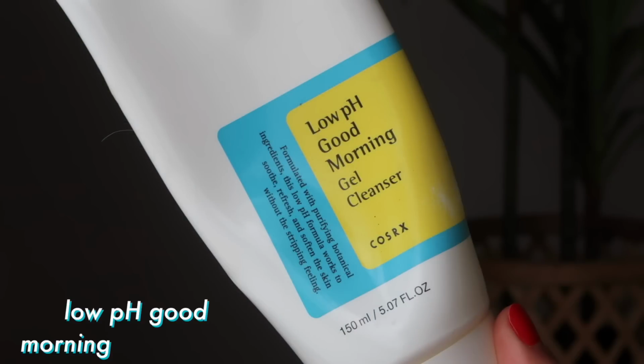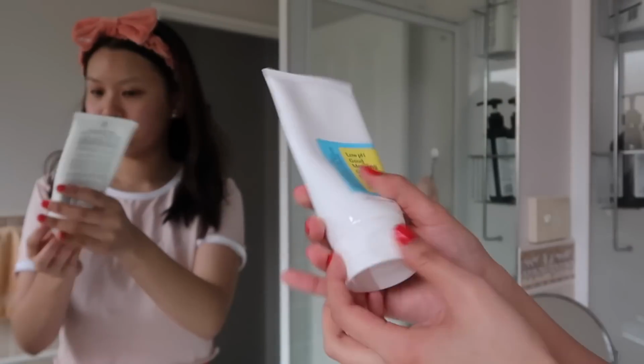The next product from COSRX is their low pH Good Morning Gel Cleanser. I've been using this for maybe a year and a half, maybe a little bit more than that. I'm almost out of this. I think I'm going to finish this probably in the coming month, but I use this cleanser as my double cleanser.